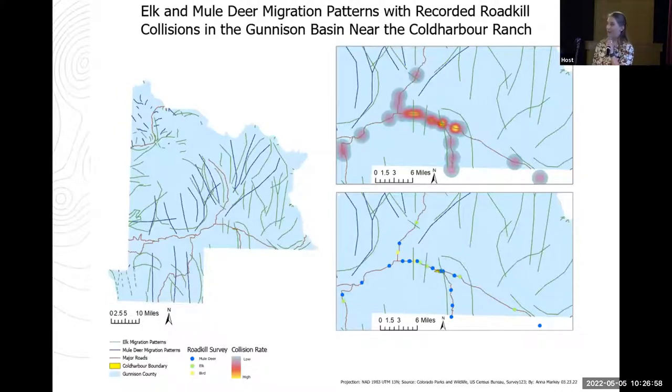I also did a little side project with Survey123 in ArcGIS, where I made my own survey and documented roadkill along the major roadways in Gunnison just by driving up and down them looking for dead deer and elk. And for reference, the blue lines are deer migration paths and the green lines are elk migration paths in the county. The blue dots are deer roadkill and green dots are elk roadkill. I was able to take this information and create a heat map of roadkill in the valley. And Cold Harbor is this hot spot right here. And I definitely saw more mule deer roadkill on the east end of the property.